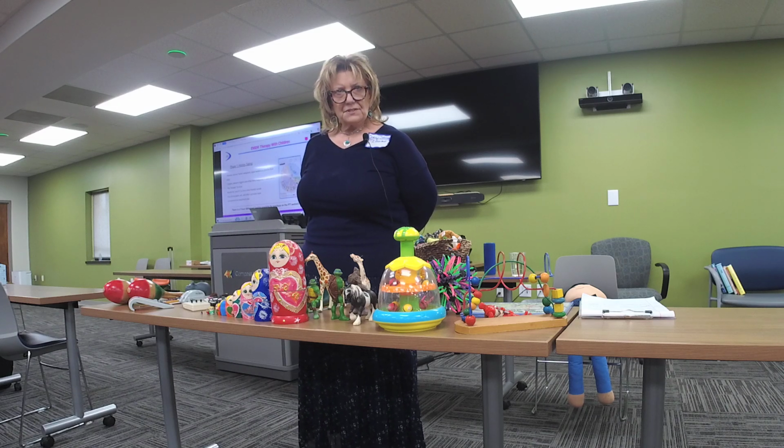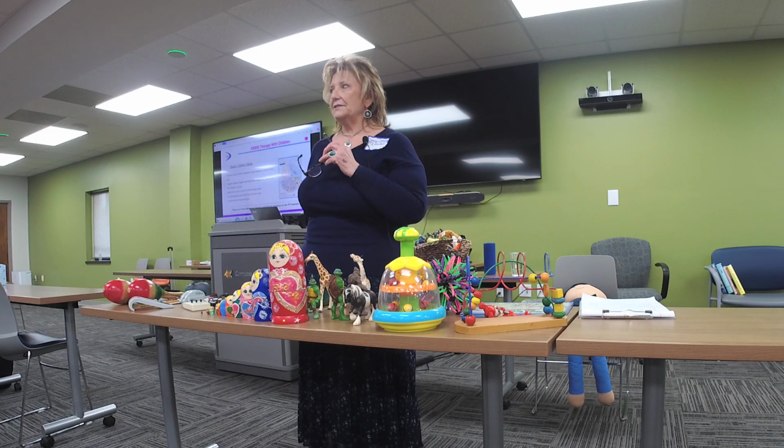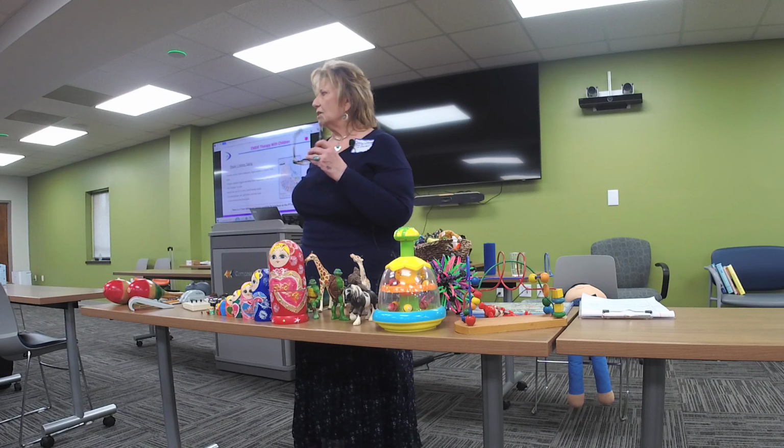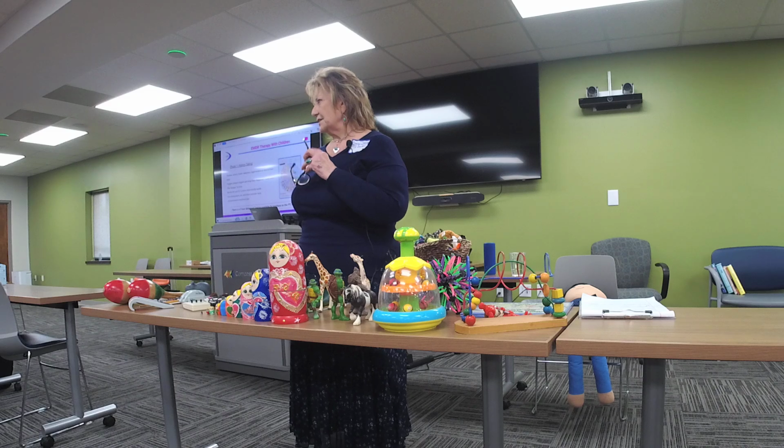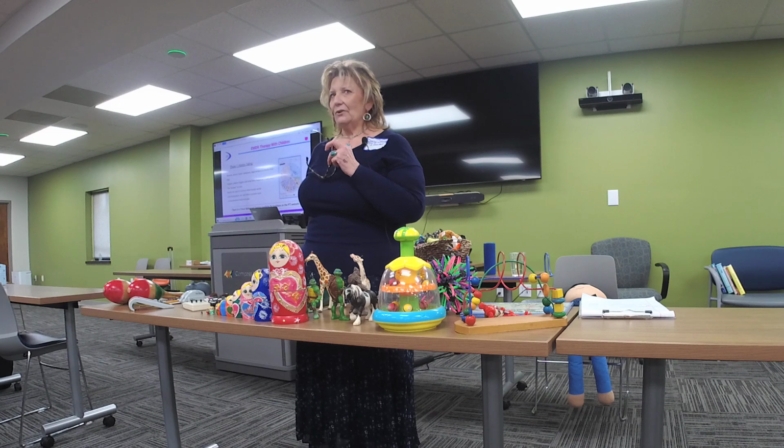What I'm also assessing when a child steps its little toe in my office, or big toe, whatever it is, is how they are interacting with me. What's their attachment style? I have one child that will always get under my desk, and it's like, okay, it's okay.